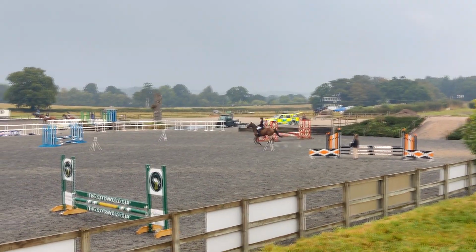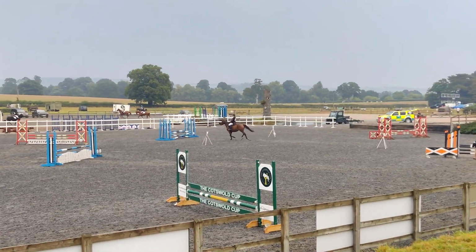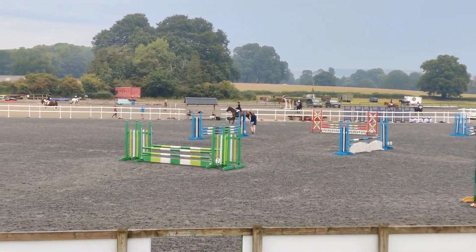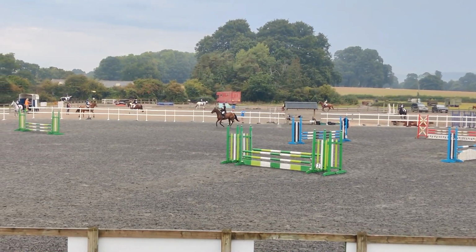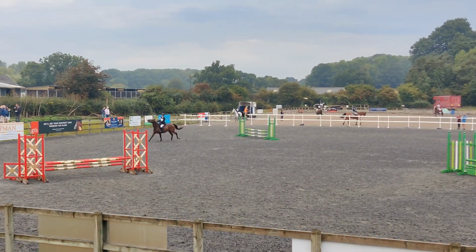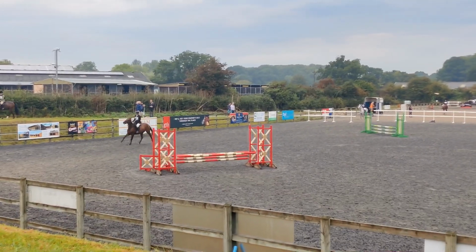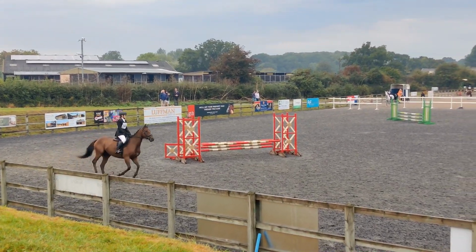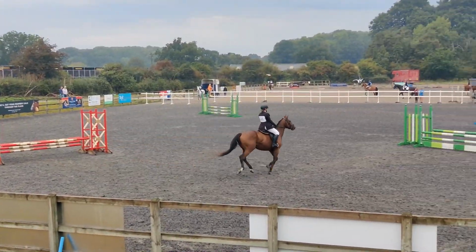So coming into this round, I just thought I need to keep his head up, I need to not let him get away with it. We got a really nice stride into that first one. And that's when I was kind of like, okay, we can actually do this. Bit of a stretch there, and you can see he just chucked his head up just because I was so prepared for him to land and bronk because he was doing it every other jump in the warm up.